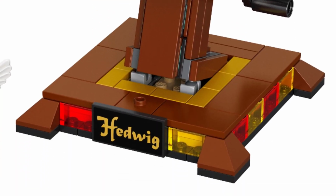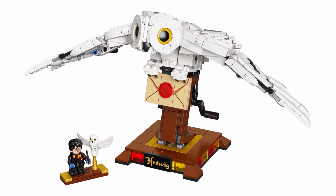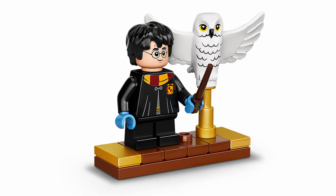The base is also pretty cool looking with some translucent pieces, which I think let a little bit of light through and kind of create a cool effect on that. The big Hedwig tile there below. It also includes this Harry Potter minifigure, which is a newer print, I believe.